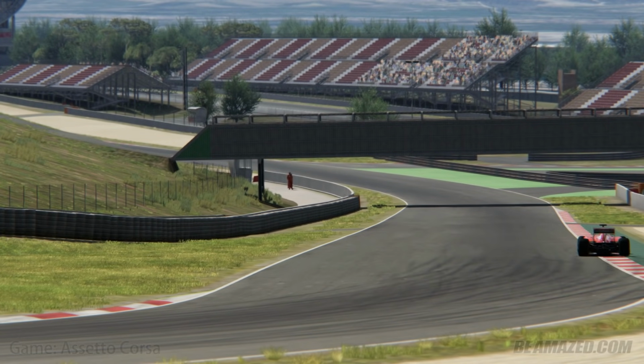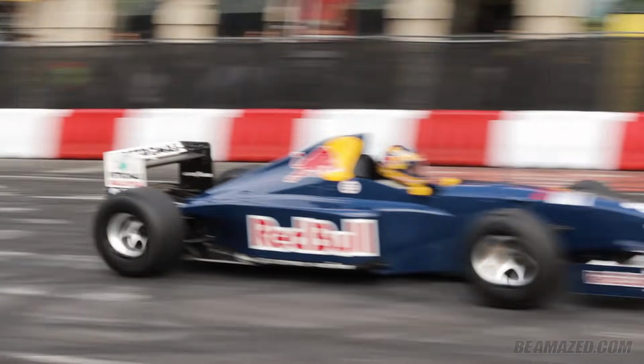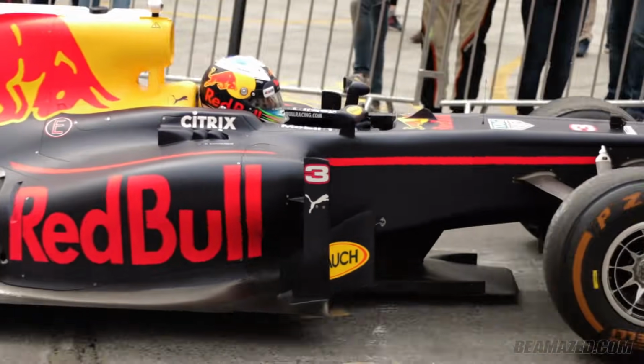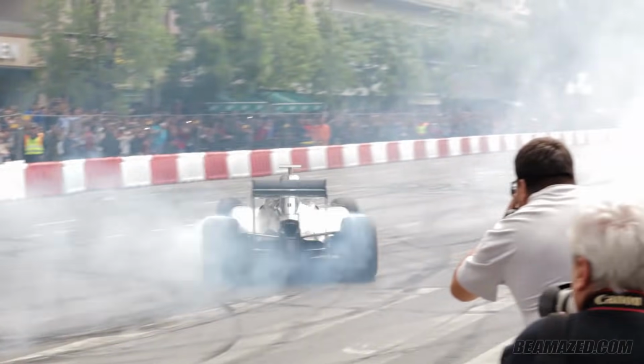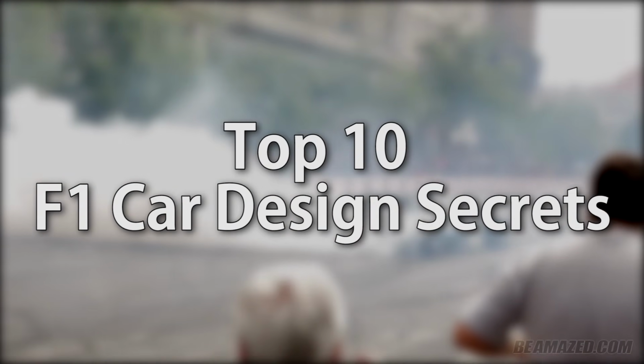F1 cars travel at the same speeds aeroplanes use to take off, yet they stay glued to the track. They cost over $9 million on average to build, and then there's the main cost of research and development. In this video we'll dive into the design secrets behind their scary performance, trademark look and high price tag. Amazing!